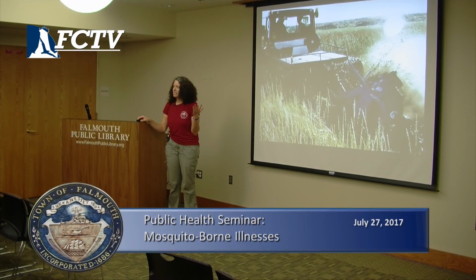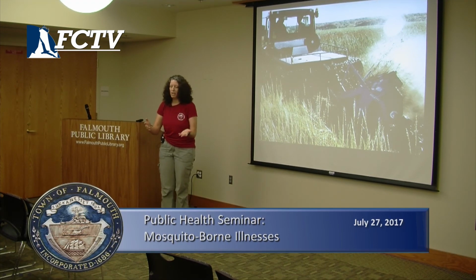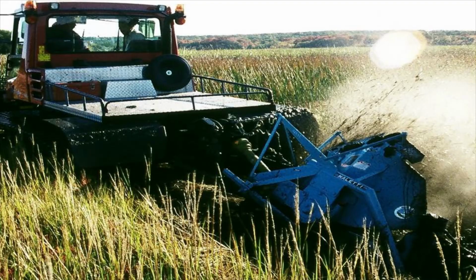Most of our work is done by hand, and in a way, it's easier on the environment. You might have other things living in there. Turtles tend to overwinter in some of the salt marsh ditches, for instance. So with a rake, you could just easily pull them out and put them back again where they go. We do some work with the machine.